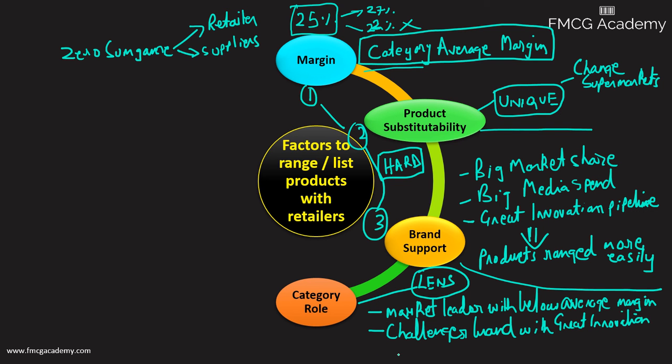Or are you what we call the niche player? You could be a niche player who's in a dead segment with two or three products which are just sitting there for the last 20 years, and there is a certain group of shoppers that comes and buys them. So you could be in a different lens. So these are just a few examples.